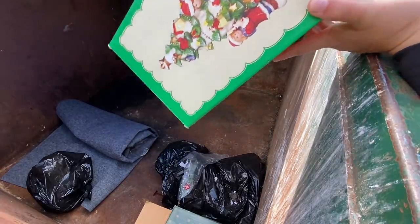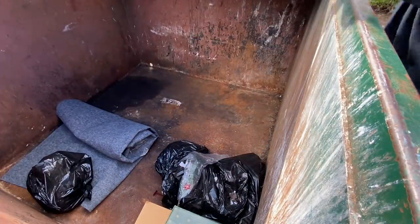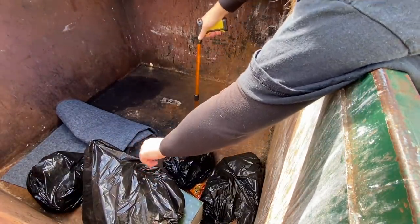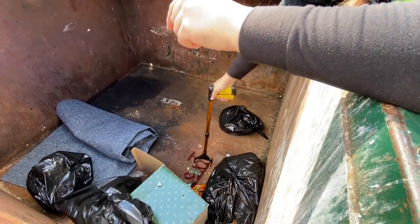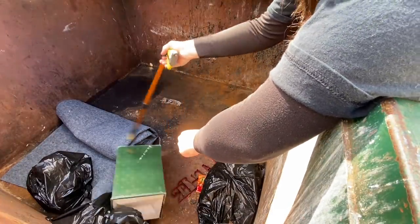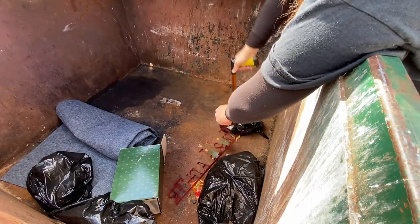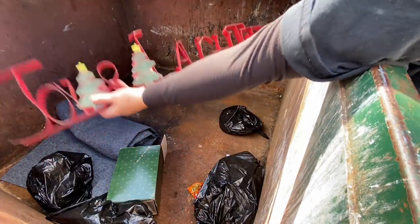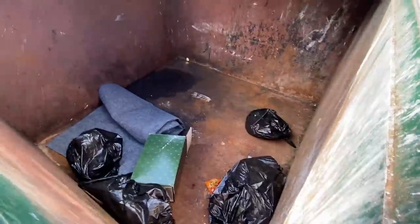This box is empty, but I think I grabbed that little thing, so I'll take that off. Okay, so now I'm thinking this might actually be the antique store that's behind here in these shops. This might not be the costume store, but here's what we got.